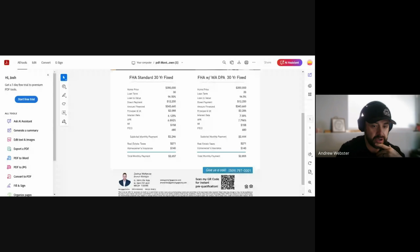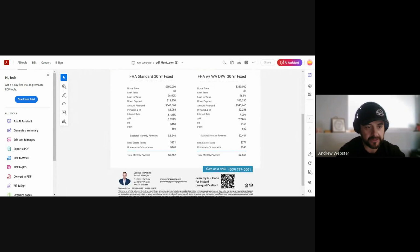into a house. So Josh was kind enough to put together a little spreadsheet here that he's going to go ahead and share his screen and show us, that talks about a couple different comparisons of using an FHA loan and what that might look like. So Josh, go ahead and share that. Yeah, thanks, Andy. Let's chat a little bit about this.